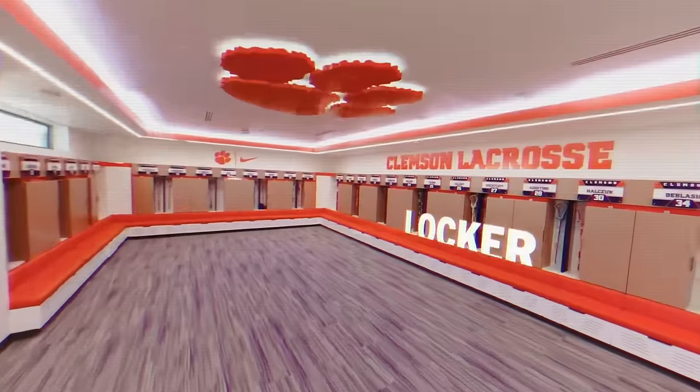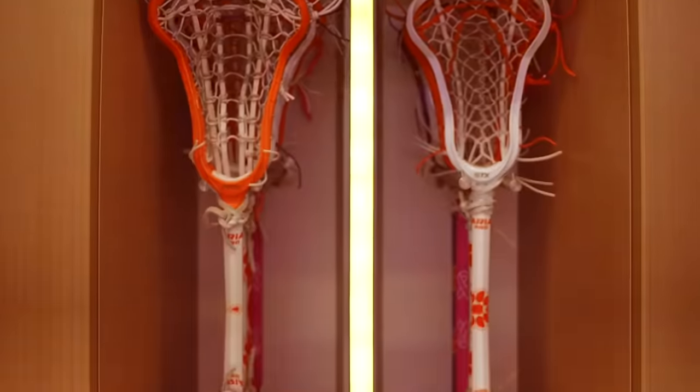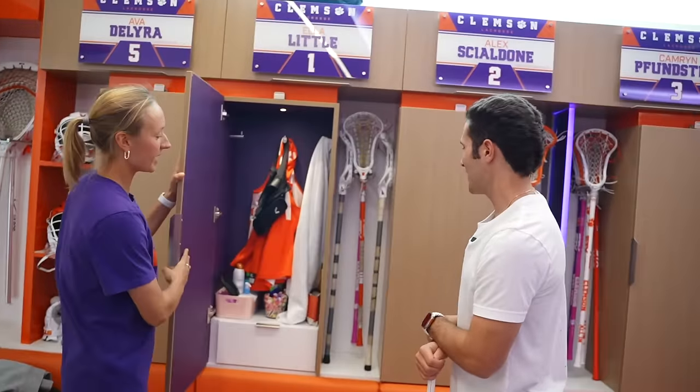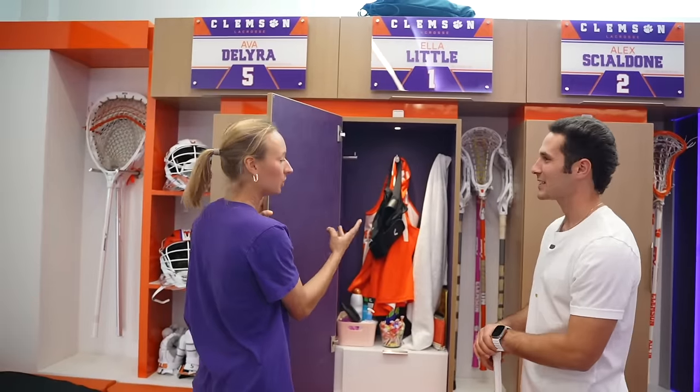There's nothing like a good locker room. Oh my God, this is sick. This would be me. Sticks here, obviously we have our little stick holder. This is like the main cabinet. Oh, you got a sweet tooth. Obviously. Got the shower caddy, jerseys, catapult, towels that they give us.